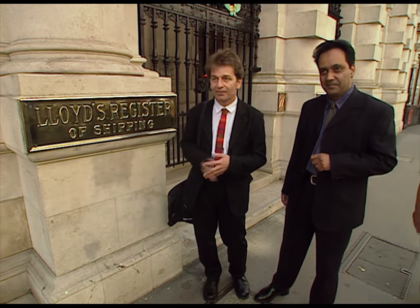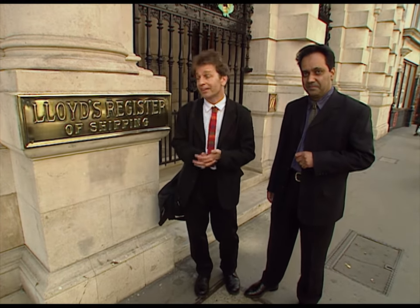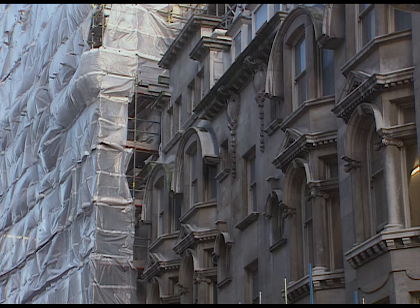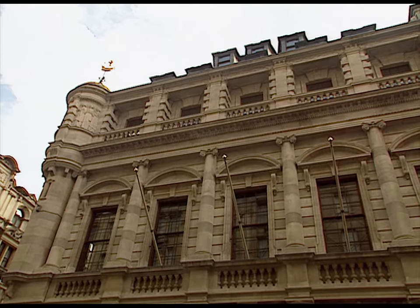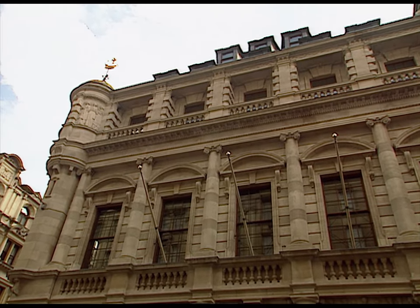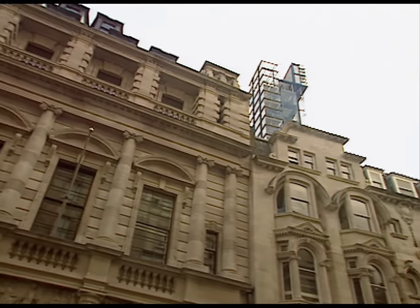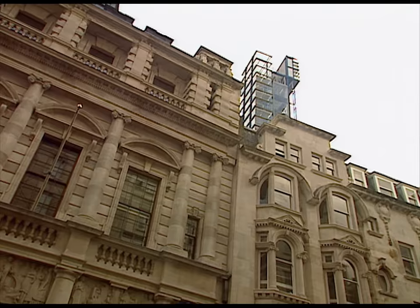Here we are outside the original Lloyd's Register building, completed in 1901, which was very much their original flagship building. Where there was a body of original work, we would reinstate it to its original condition. So one of our primary aims was to be able to actually integrate this building and to bring it back to some of its historic former glory.